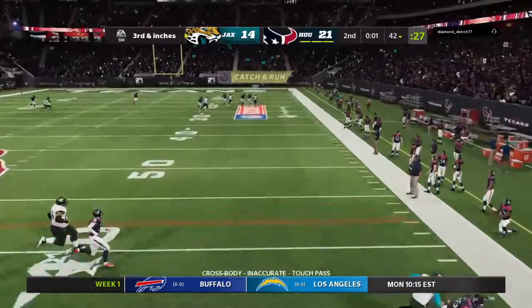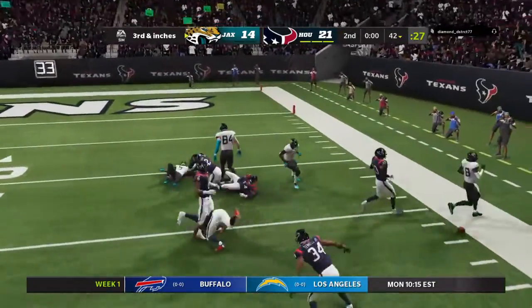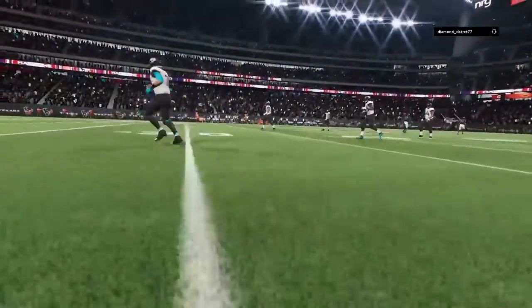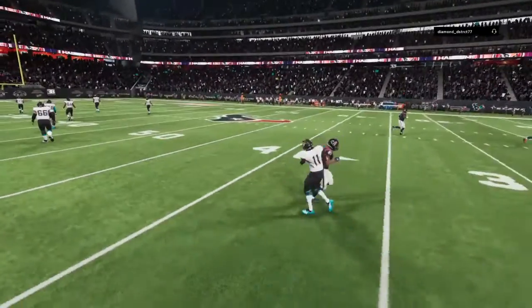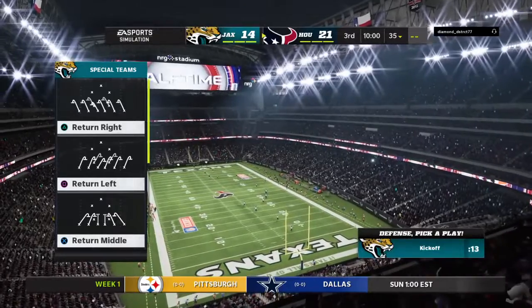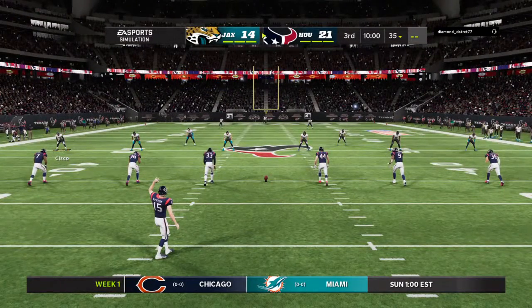Fields eluding the pressure right. He's going deep for Brown. And unable to connect. Incomplete. Now give them credit. They took their shot, but it's going to bring up fourth down. So we have reached halftime here in the Thursday night opener. As we'll get you over to Orlando, where standing by is Jonathan Coachman. He has our EA Sports halftime report.